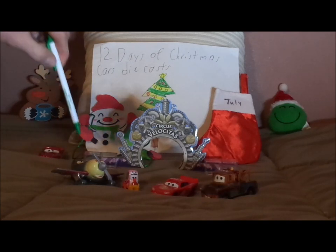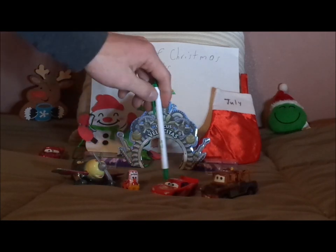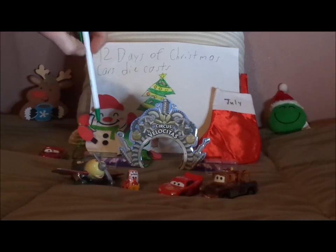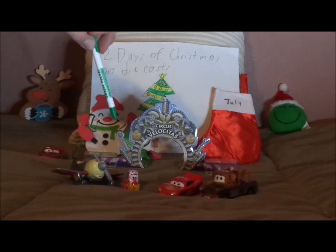So here we've got the circus stunt biplane, the circus stunt Pity, Road Trip Lightning McQueen, and Mater. A separate review for all four cars will be another day. So, what do you guys think? Oh, I forgot. I will leave a voting poll for which car should be reviewed another day.